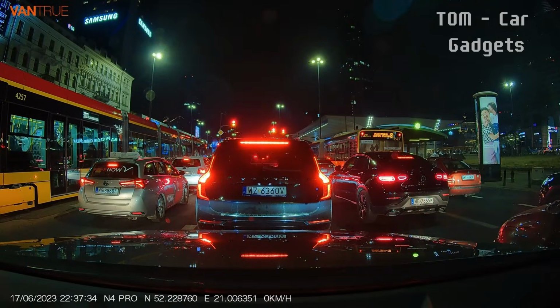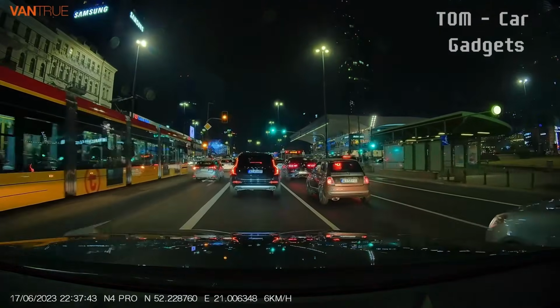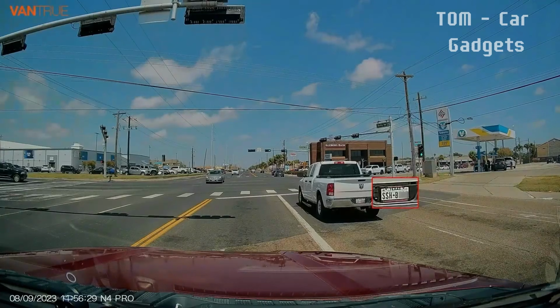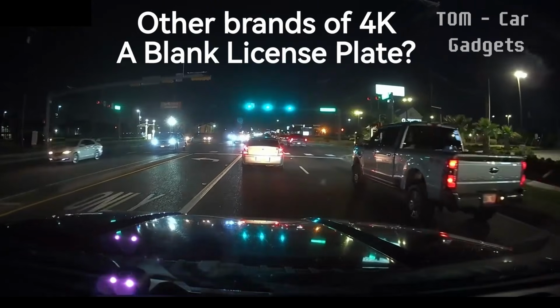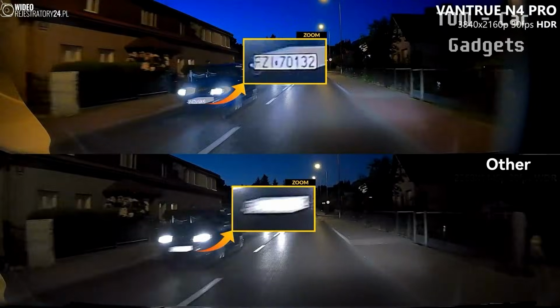The N4 Pro offers versatile recording options, including a 360-degree rotating rear camera for complete coverage. The cabin camera, equipped with IR LEDs, provides clear interior footage, even in the dark. The upgraded motion detection feature helps save storage space by focusing on important events.